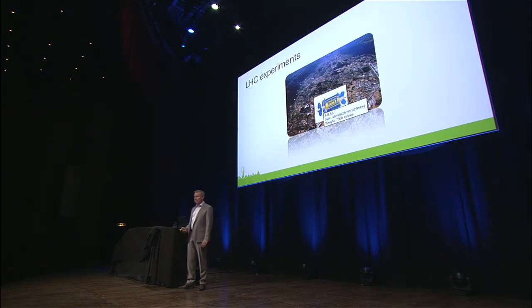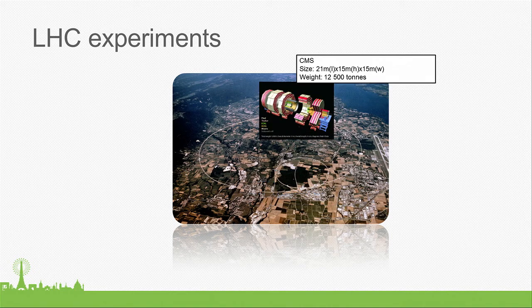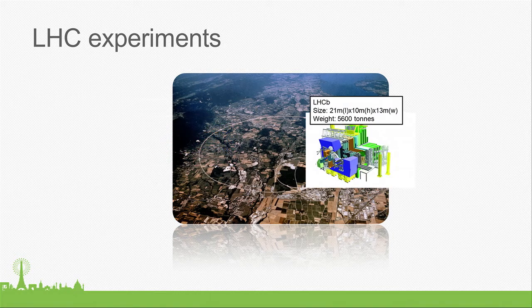The four experiments, as I mentioned before: ATLAS, which is by far the largest experiment in volume. It's like a five-story building, I think, and they really had to increase the size of the cavern where it was installed because it was designed a little bit too small for this experiment. The heaviest one is CMS, which has a very heavy magnet. Then we have the ALICE experiment, which is a little bit smaller. Still quite significant, and the smallest is the LHCb, which is a forward type of detector for detecting specific signals in the B channel of the different decays that we see in this physics.